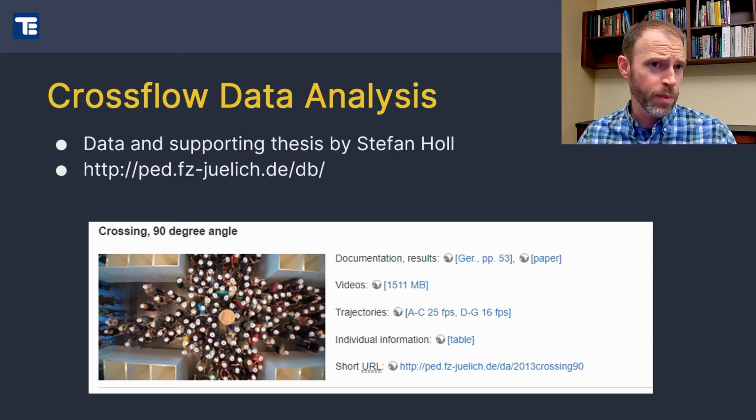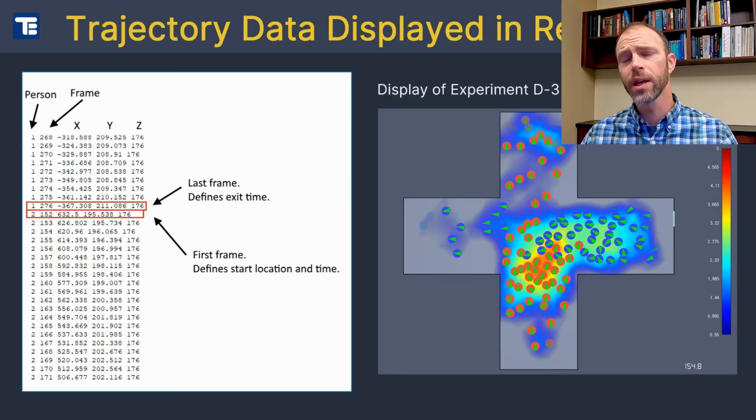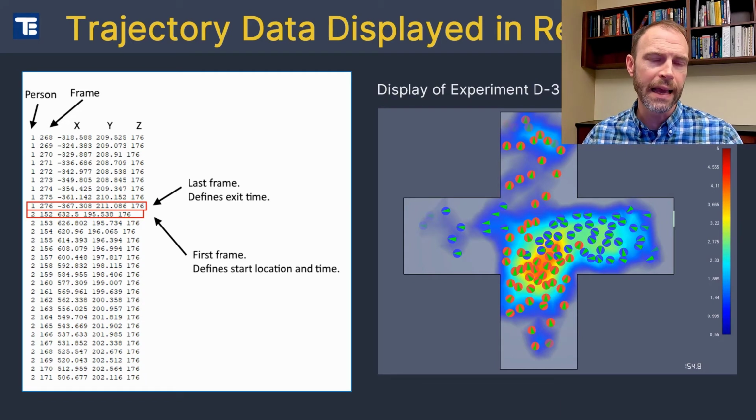I encourage people, if you haven't heard of this data set at this Pedestrian Data Archive at Jülich's website, to go check it out. Now, the first thing we did to be able to try to use this in our research and development was to process the data, and they give you data that they have identified from the video footage for each occupant, with their position and time for each frame of the video.